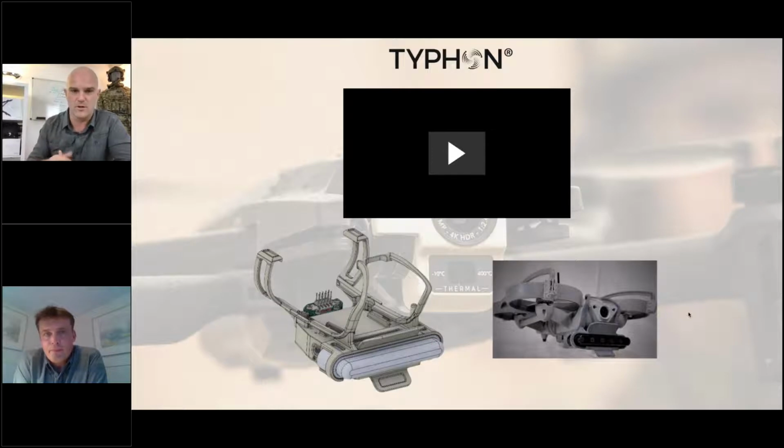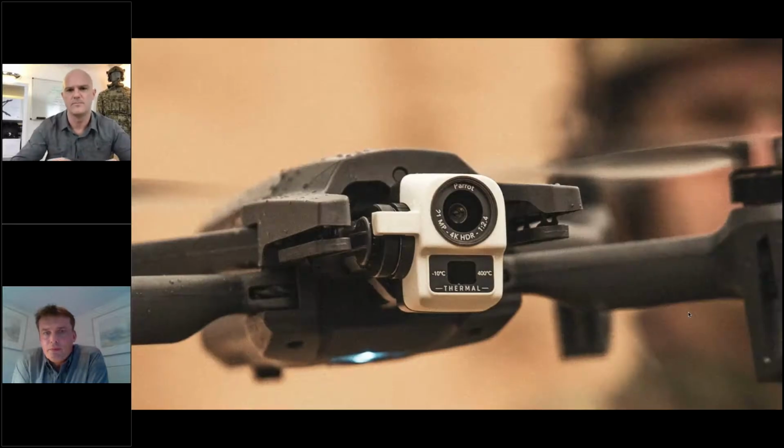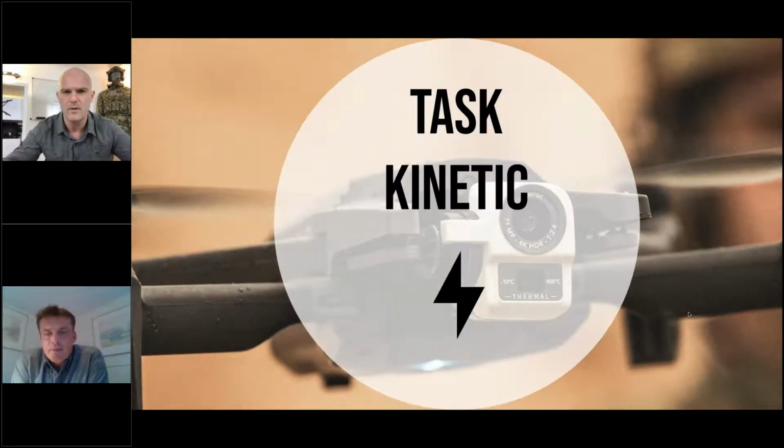I think the other cool thing that you're doing here is these additional elements, how it can engage with these drones and simplify the process without any real problems at all. So literally just leading into the kinetic side of things.